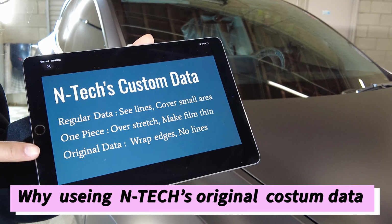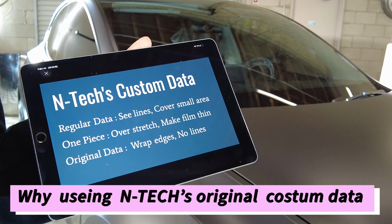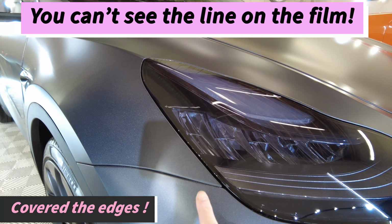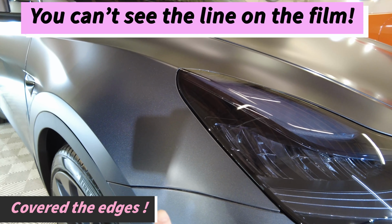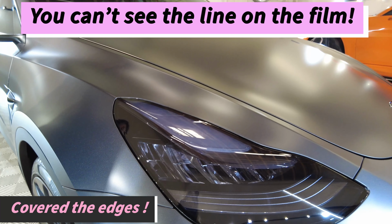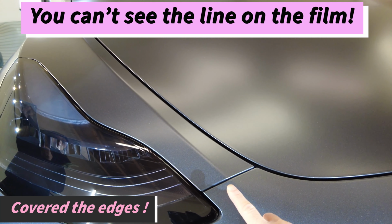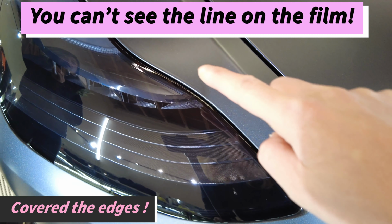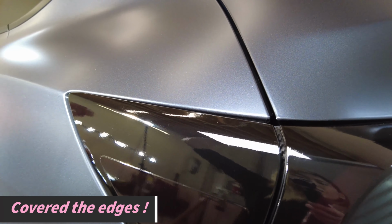So that's why we use original data. It means we extend the edges a little bit beyond regular data, then wrap the edges, and there are no lines. Like you can see here, normally with regular data, you can see lines on the top, but we tuck the edges into the panel so you can't see lines. Here too, it's almost impossible to see lines. And the headlights too. We don't use a cutter, but it's still a perfect fit for the body.